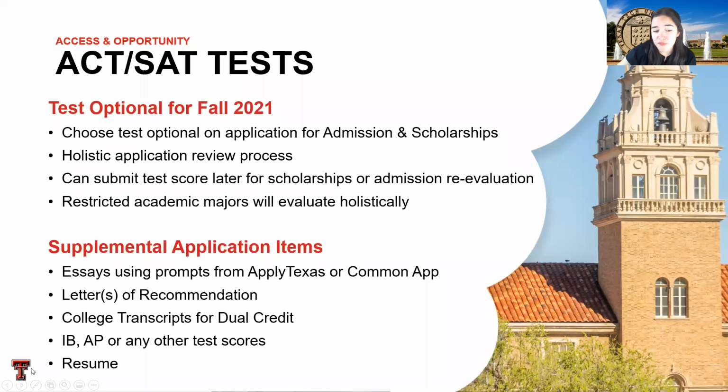And then a lot of students have been submitting resumes. If you have one, go ahead and submit it. If you don't, it's okay. You're already listing all your activities in the application. But anyways, I hope that was helpful. Letters of recommendation, again, completely optional, but I encourage at least one, but you can do up to 3.